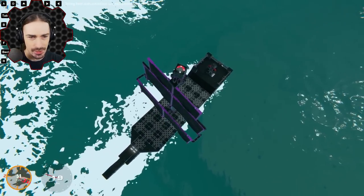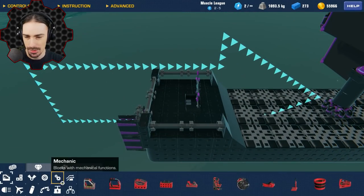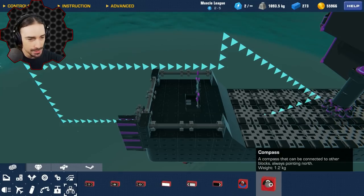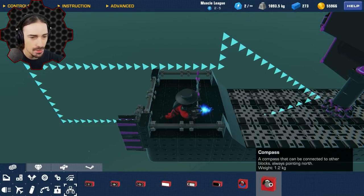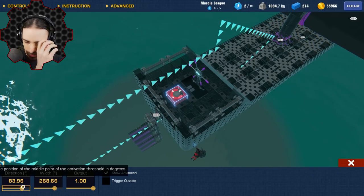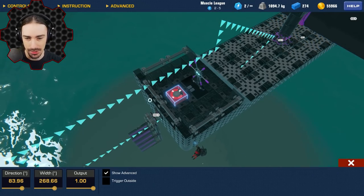Wait a minute, is that a new sensor? Hold on a second. Did I not know that we have a new sensor? We have a compass? Why did I not know this? A compass that can be connected to other blocks always pointing north. I had no idea. That's crazy. So we can now have a directional sensor that gives an output depending on what cardinal direction you're facing.